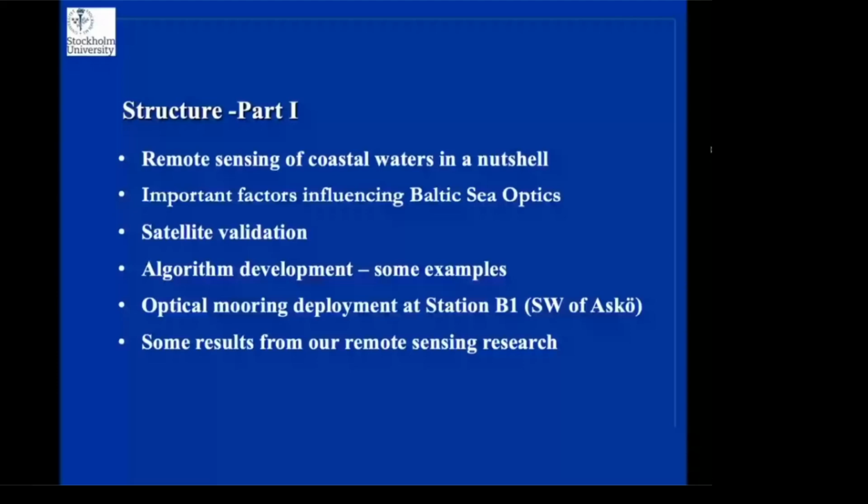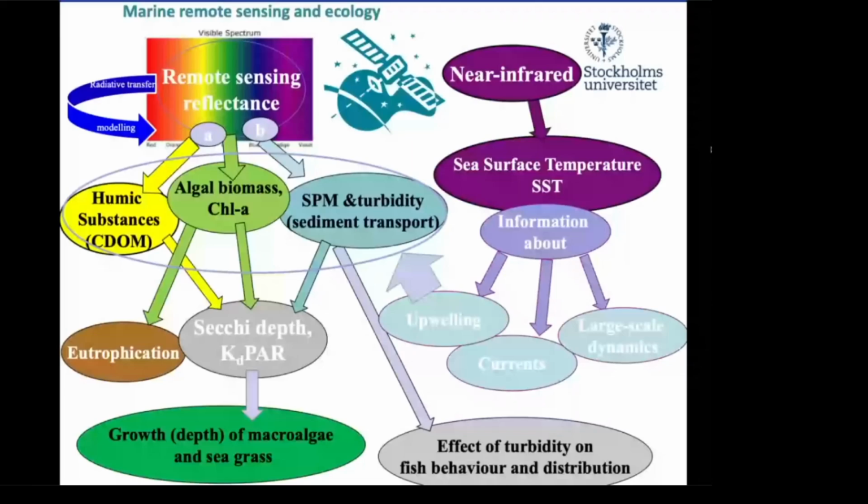So basically, I try to summarize it all in one figure. So I try to lead you through this figure. So we have a remote sensing imager in space, a radiometer, and from this we can derive the spectral reflectance. And then of course we have to do atmospheric correction to get rid of the influence from the atmosphere. So we actually retrieve the information of the water-leaving radiance. And then we can use radiative transfer modeling to derive a, which is the absorption coefficient, and b, which is the scattering coefficient. And from absorption, we can derive information about the absorption of colored dissolved organic matter.